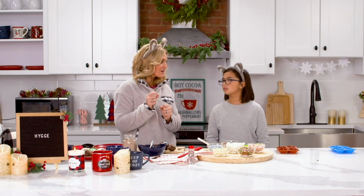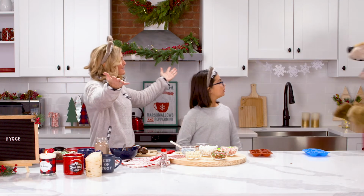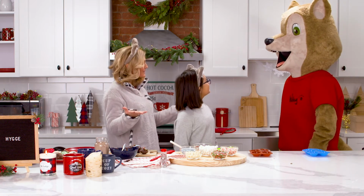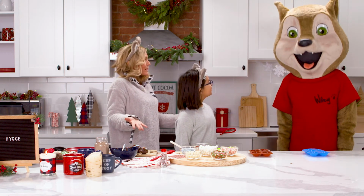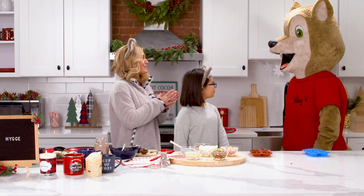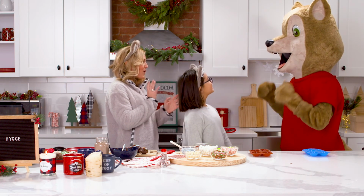1, 2, 3. Wiley, wake up! It's time for hot cocoa bombs. You gotta get over here. You've been so comfy cozy that you've been sleeping the whole time. We did all the work, all the labor, and you're off snoozing. But we're so glad that you're here because we are ready to try all of this deliciousness.